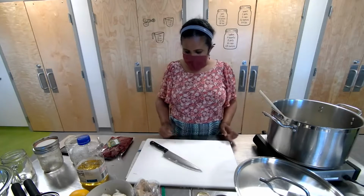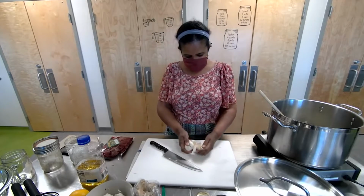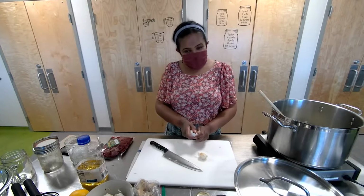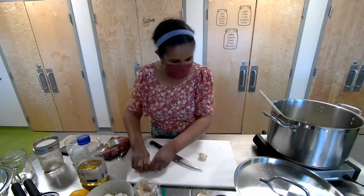It's better. So while this one is cooking, we're going to chop our garlic and ginger. Everything will be fresh ingredients. That's making me more excited, and I love seeing all these good veggies.